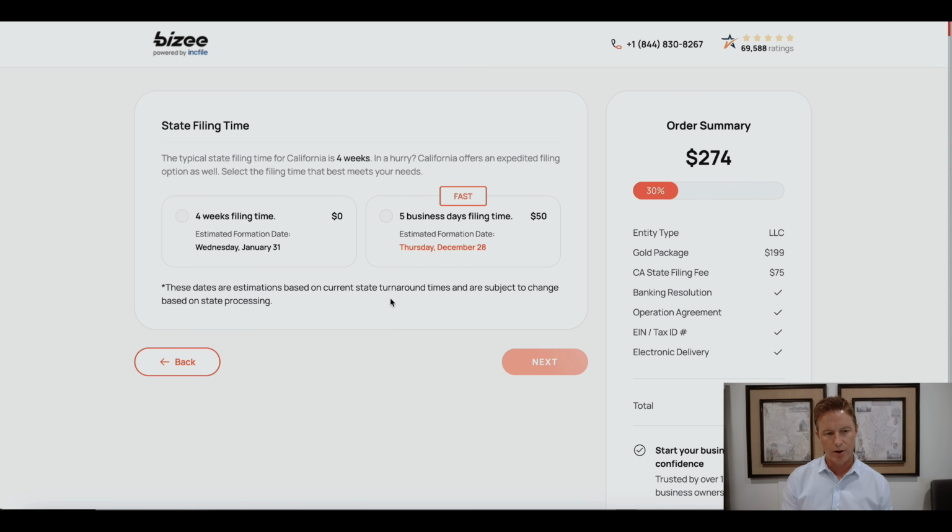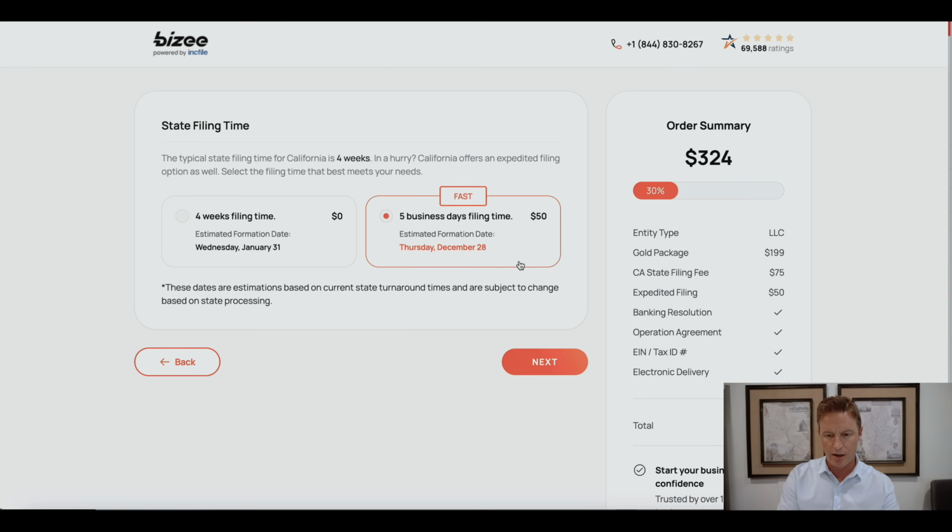Okay, this is the page where you determine whether or not you want to expedite your filing for an additional $50 or stick with the normal filing time, which right now in California is 4 weeks. It tells you right here when they estimate your LLC formation will occur. If you don't want to wait that long, which I normally don't, I like to get it done and get it up and running sooner rather than later. I'm going to pick the $50 expedited filing option here and select next.